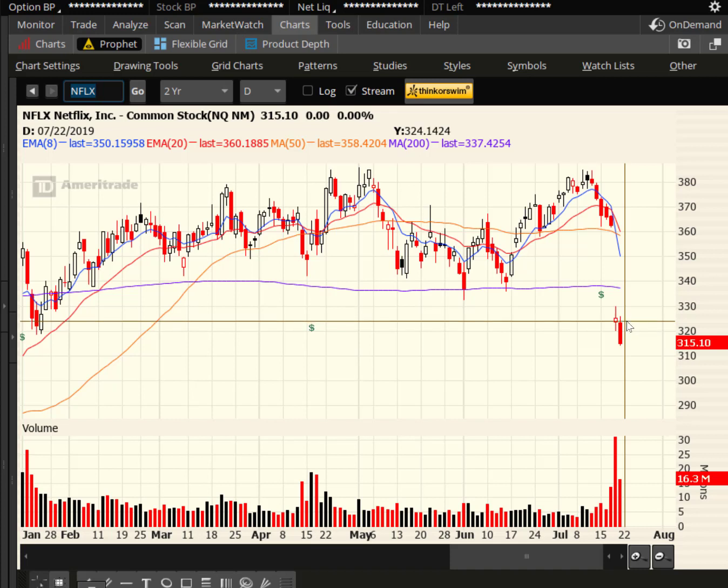Again, practice protective puts. There's a lot of companies coming out this week. Get yourself a paper trading account, or in fact, truly write it down on paper and see how these puts could save your bacon when the stocks have these big down moves.